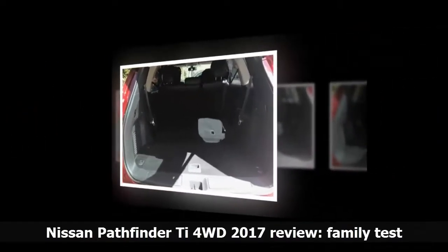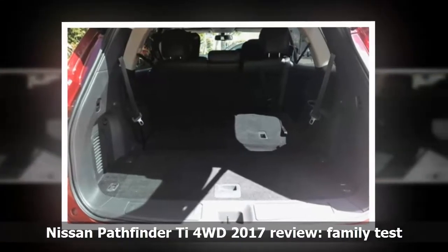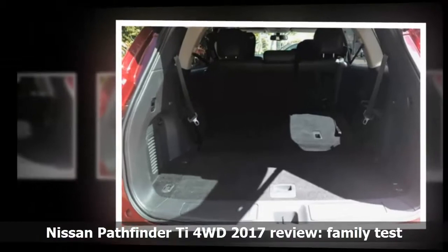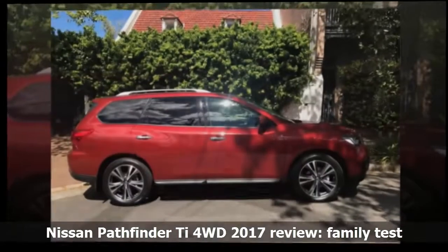It's got a swanky 2-leveled front center storage bin, and storage envelopes on the back of the front seat. All in all, I would say this is a very easy and practical car to use. How spacious is it?